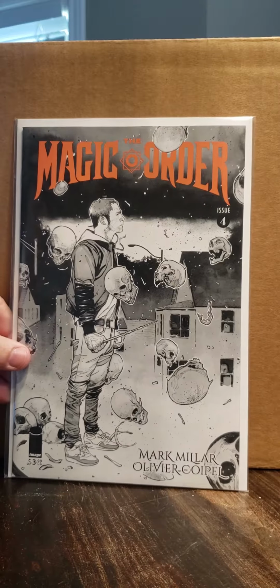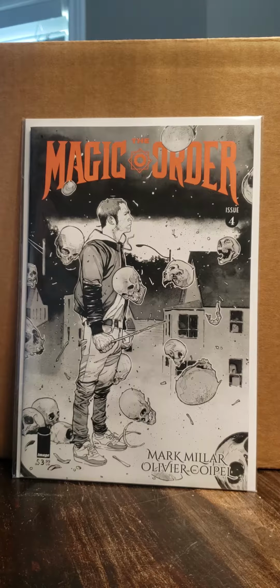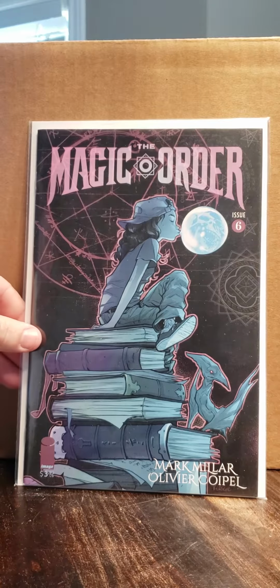I've picked up Magic Order number 4 variant cover. I don't know if you can see that bit of a glare. No, it's all right. Magic Order issue 6 variant.